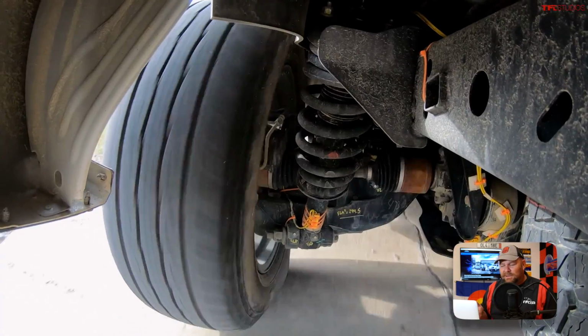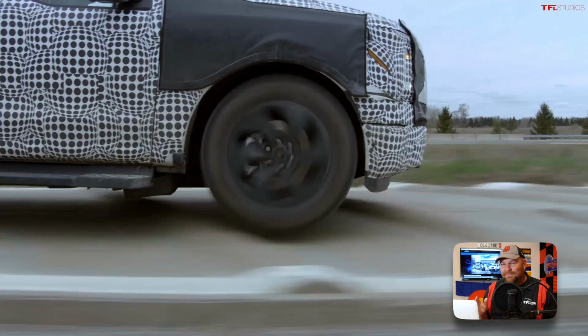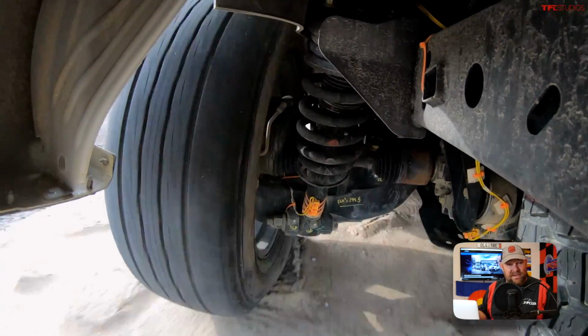You know what else is standard? You get four-wheel independent suspension. Now, a lot of you guys are kind of curious about, can that work with towing and hauling? Well, actually, Ford has proven it before if you look at their large full-size SUVs.